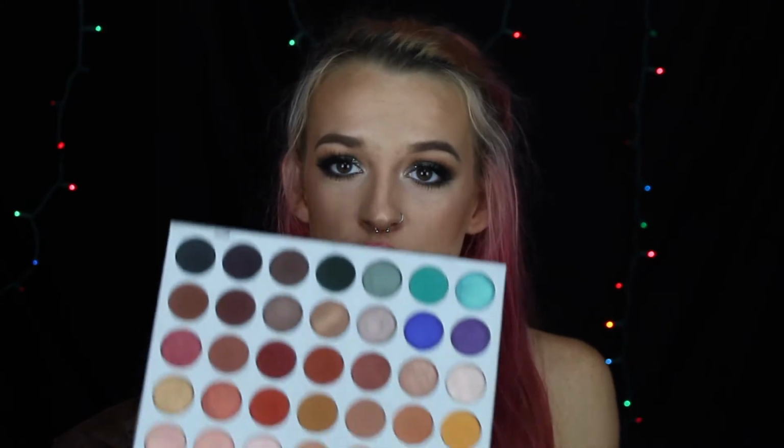Some cons are, you know, the white packaging. It does get dirty, which it's gonna get dirty anyway. It's makeup. All of my makeup is dirty, so it doesn't really matter. The mirror aspect, but again, a mirror's not the big deal. It's really how the shadows perform, and they perform great. So yeah, pretty much. I think for the price point, you really do get what you've paid for.